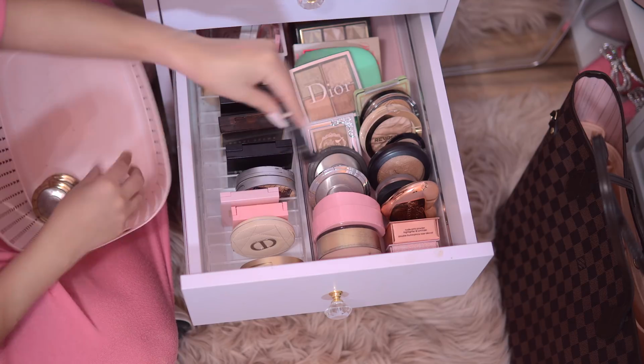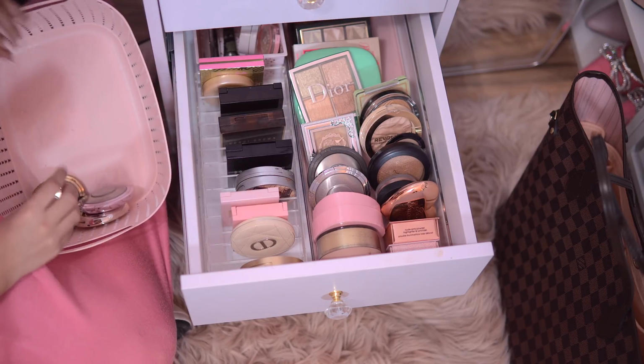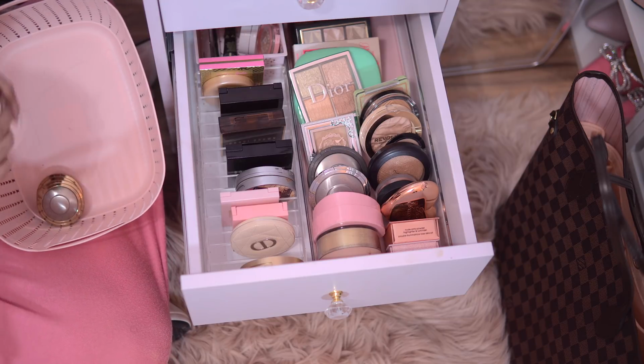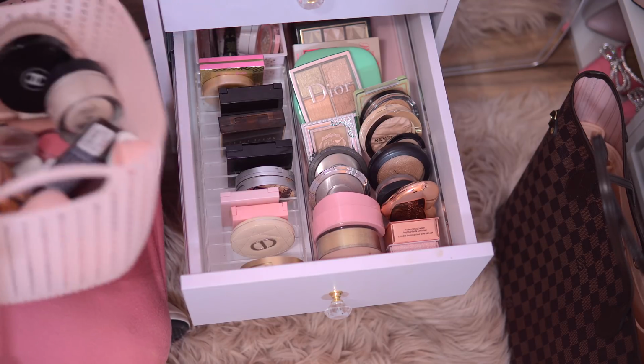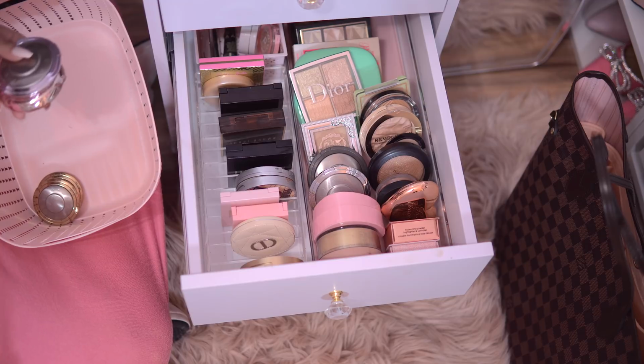For the rest, I have this little sample Illamasqua highlighter that I really liked that I got in an advent calendar, so I'm gonna keep that because I don't really have that many cream highlighters, if you didn't notice. Actually, I do have more cream highlighters in my cream products bin, so we're gonna go through those as well.